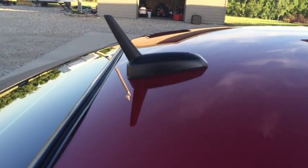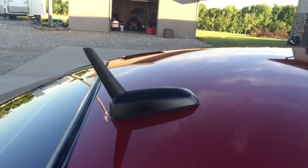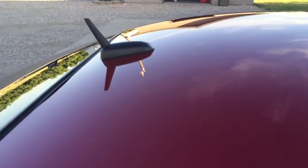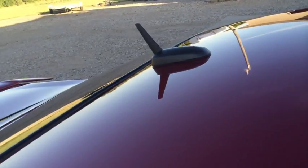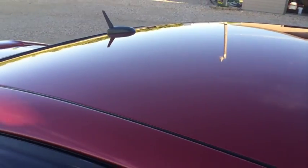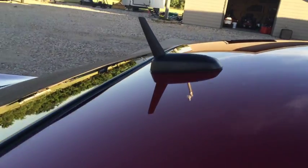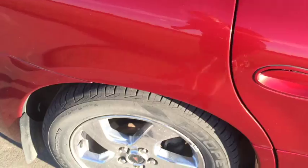Here's the XM and the OnStar antenna, I think. I know it's XM for sure. I think OnStar uses this one as well. 2005 was the only year to get this style one. The 2004 was the other option. 2004 had a slightly different antenna. It was more round, and I don't think it had that fin sticking out of the top.